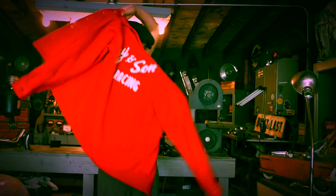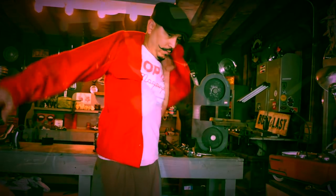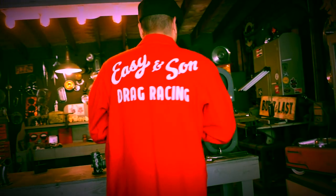I've been making signs and things as a tribute to him. He never opened his own shop, so I've been making signs with his name on it. His nickname was Easy, and so I made a race team for me and him. So I called it Easy and Son Drag Racing, and that's what I painted on the car. And then I decided to call the car the Garcia Special. It's beautiful.